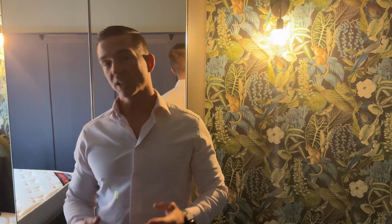The way I look at it is like this. In this particular property, these rooms are going for £1,000 per room. If you've got 4 rooms sitting empty for 1 week, you've just lost £1,000 in revenue. So time and speed is really, really critical.